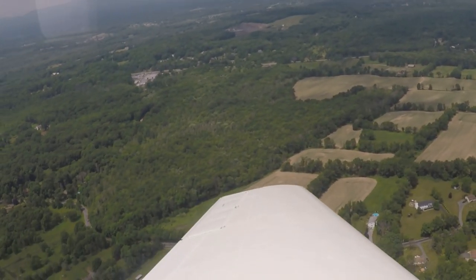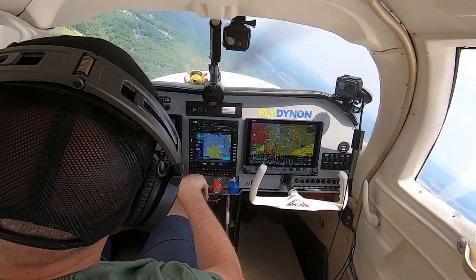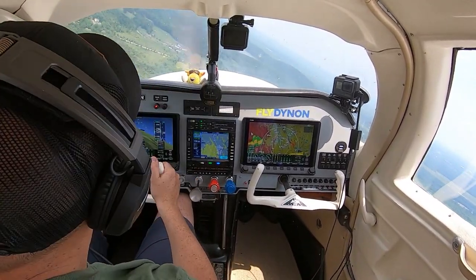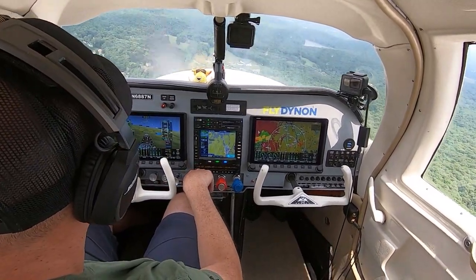Okay, nice turn. So we're over speed with the gear still, so we're going to just keep pulling the power back a little bit. Traffic, zero. At level off. Perfect, runway's right there.